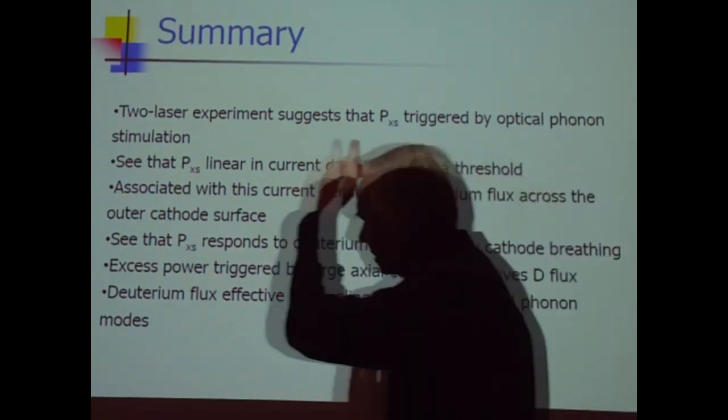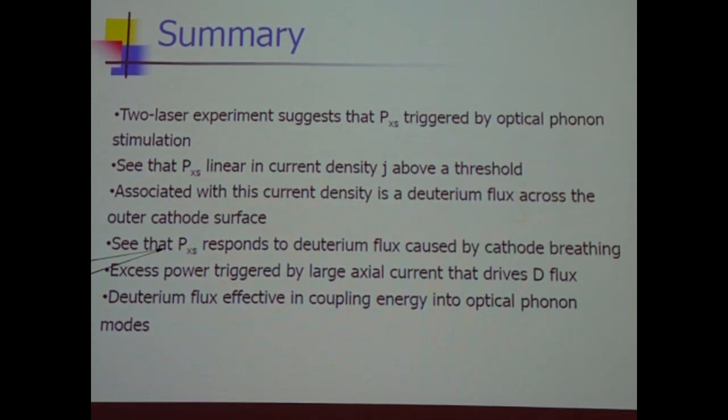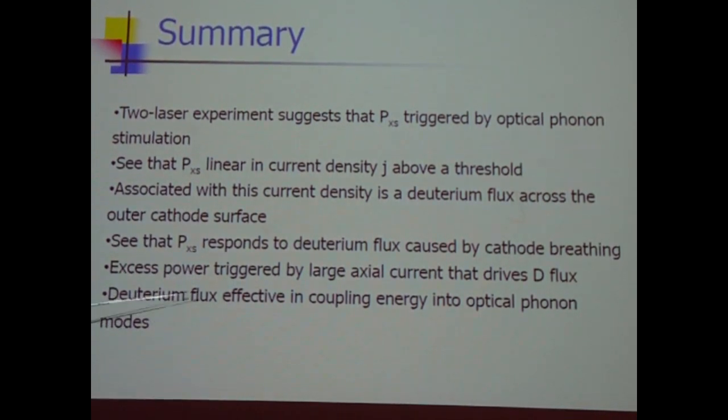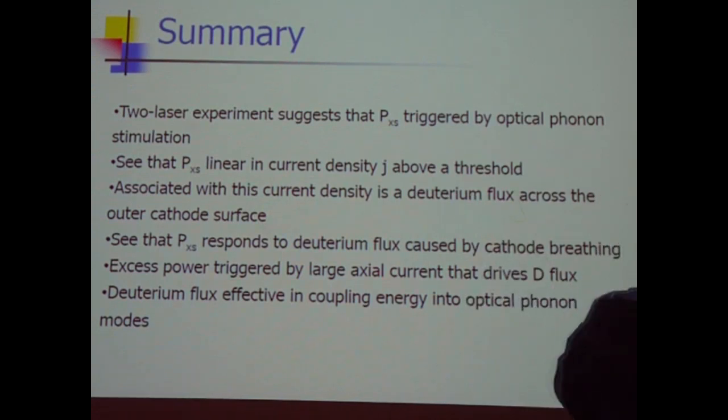So, summary. Two laser experiments suggest that excess power is triggered by optical phonon stimulation. We see the excess power is linear in current density above a threshold. So we're thinking if you don't have enough current density, you don't have enough vibrations to cause the nuclear energy to go. When you get enough vibrations, then the thing can turn on, and the energy goes into the vibrations. We see that excess power responds to deuterium flux caused by cathode breathing, large axial current. Again, the notion is that you flux, you cause vibrations, and the energy could go into those vibrations.